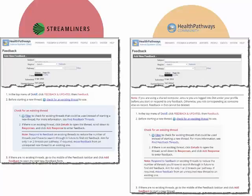Here is a document. It's the same document for two different audiences. On the left, it's a procedure for the Health Pathways content developers on how to start a feedback thread. And on the right, it's exactly the same procedure, but for the audience of CEs, clinical editors and coordinators of Health Pathways. And here are the bits that we've reused between those two different documents.